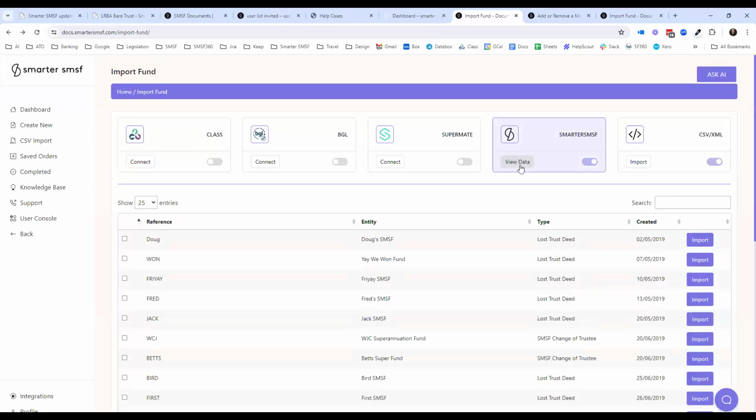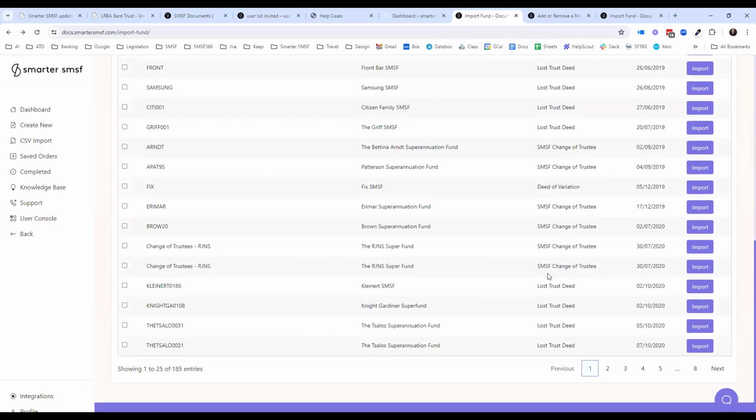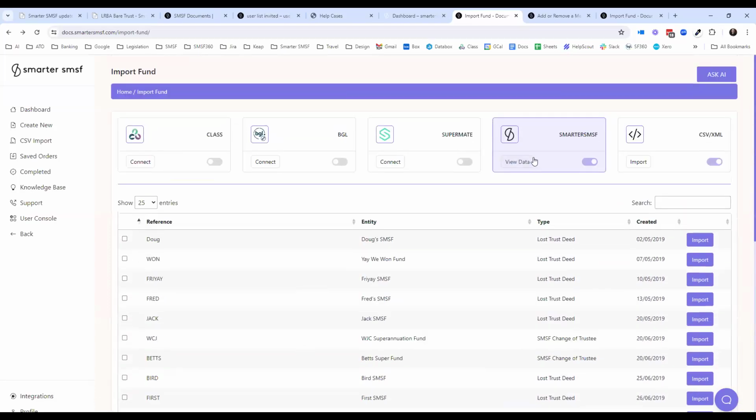I'd probably suggest, given you can see all the relevant orders over time in this instance, you can then go and import the relevant fund that you want to in that regard.